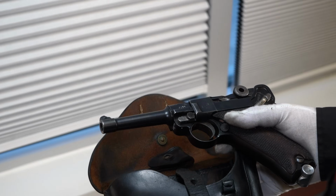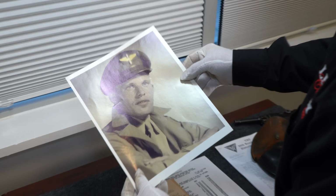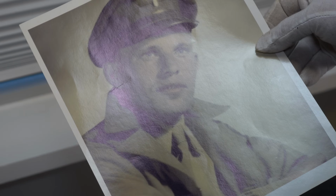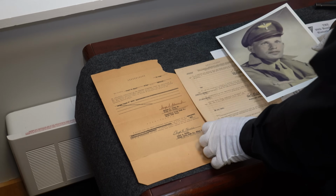This came with the actual documents, which documented it to Lloyd Hauer. That's Lloyd there. Probably a little taller than me, but a little thinner through the stomach because while I can get the jacket on, it's impossible for me to zip it up. So let's take a look at the documents first.